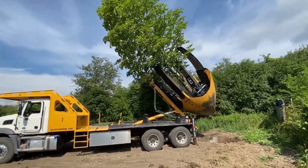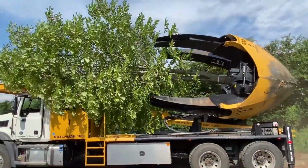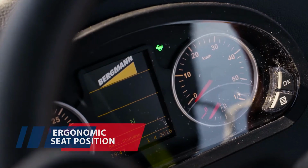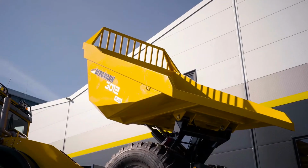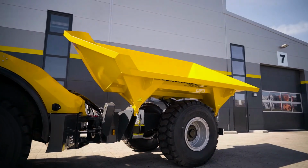With a ground clearance of 429mm or 424mm, the C815 Ace version frame flexibility is further strengthened, allowing to transport up to 12 tons at once.